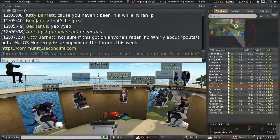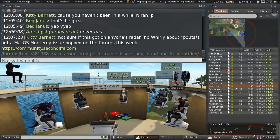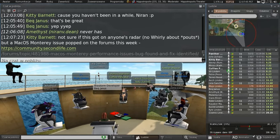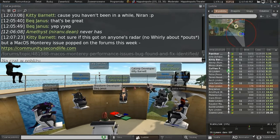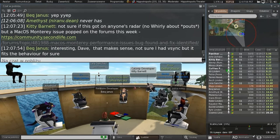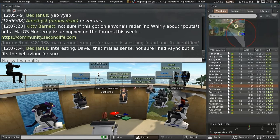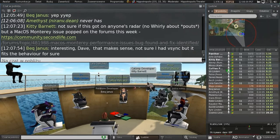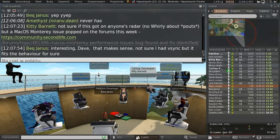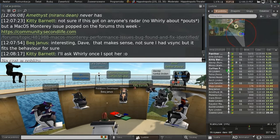New macOS Monterey issue. I don't know, the only one I'd heard about was the microphone thing. Is this something else? Memory leak. Oh, that sounds like fun. Is there a Jira for that? We like Jiras. It's easy to keep track of things with Jiras. Yeah, okay, cool. If Horley's involved, I'm sure Jiras are involved.